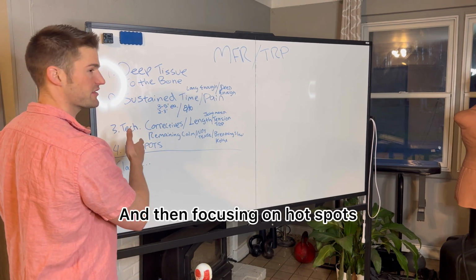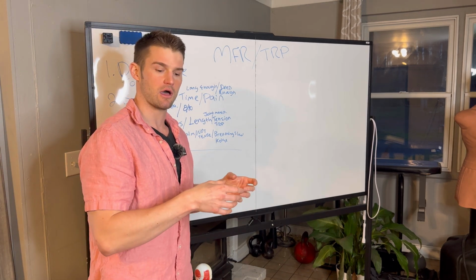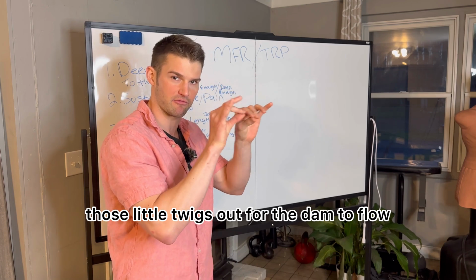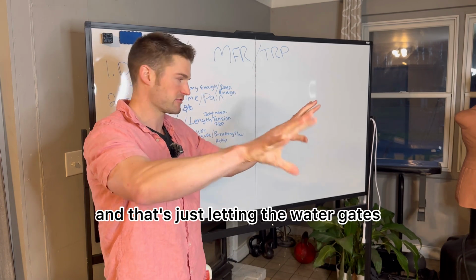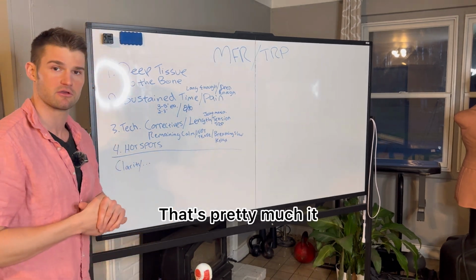And then focusing on hot spots, heavy hitters that open up the channels, the flow much more efficiently, rather than picking those little twigs out for the dam to flow. You're just taking a big chunk out, and that's just letting the water gates or the floodgates just flow open. That's pretty much it.